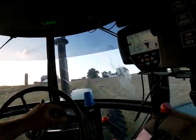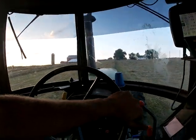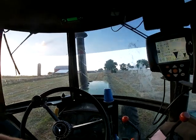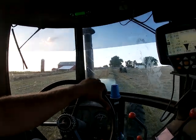Tractor don't have much for tires. I gotta lock in the differential on these hills. The hay's dry, but you look at the tires and they appear to be wet.